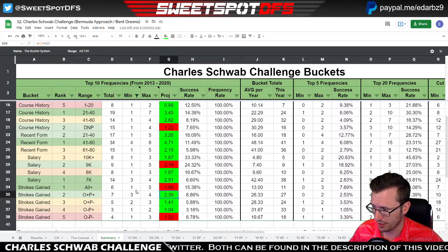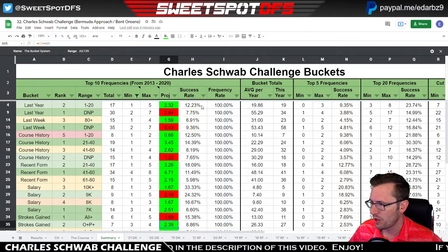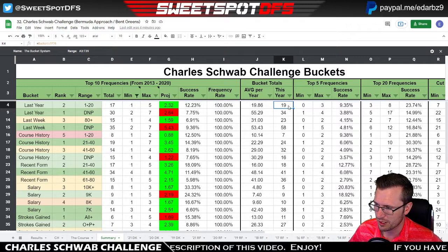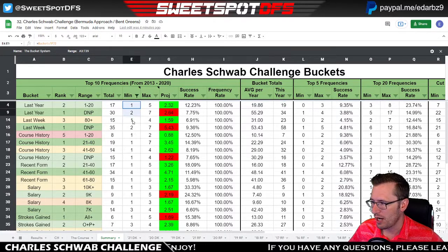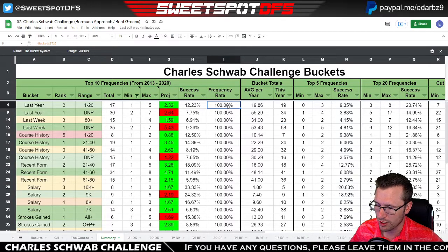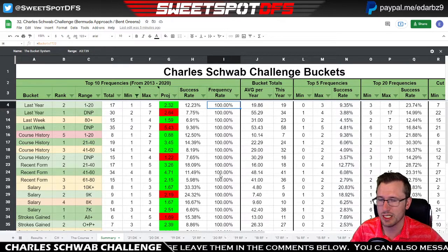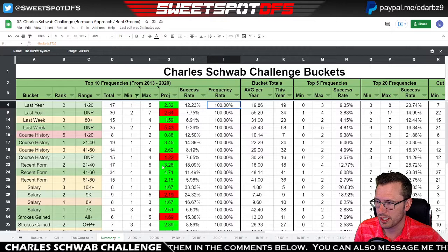I'd be all ears. I would want to find a more efficient or even a more optimal way of figuring this out. But obviously, using success rate times the bucket total isn't a super accurate prediction of what we want to choose from. I also want to see the minimums. And the other thing that I actually want to look at now is also frequency rate, which means how often has this bucket finished inside the top 10, year by year. So it's just taking a year by year look and giving me a percentage.